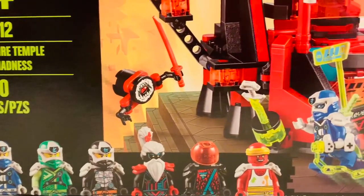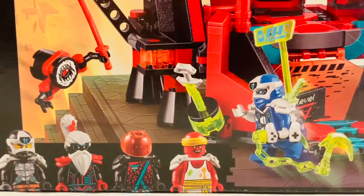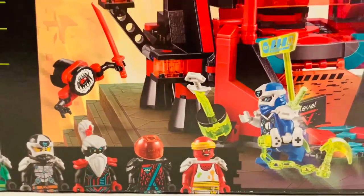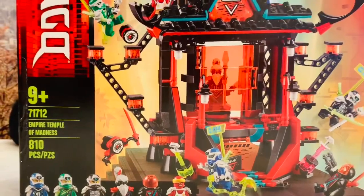Then you have 3 of the bad guys: Ugami, which is, from what we know, the main bad guy; Tsuchiya, an exclusive figure to this set; and Red Visor, one of the bad guys. We don't know what his position or ranking is.